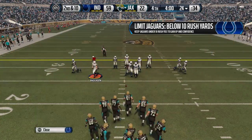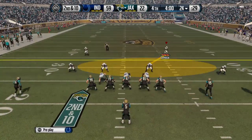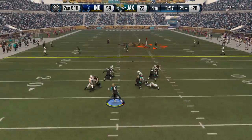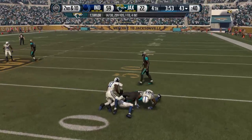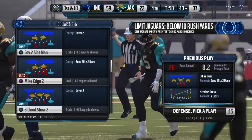After the incomplete pass, it brings up second down. Taylor's got everybody split out wide. They'll send it back to the quarterback out of the gun. Jumps up and hauls it in. All you can do is your job. That was a good job by the offense, picking up the first down.